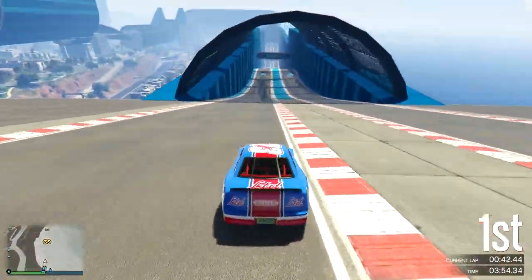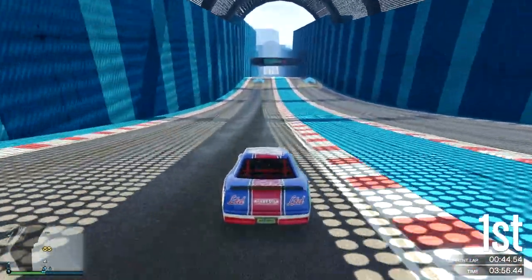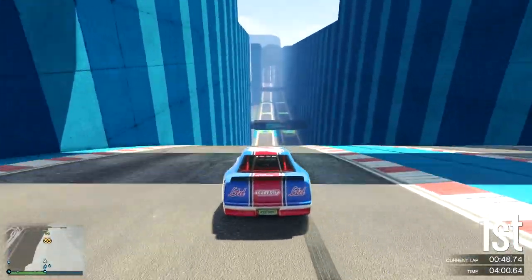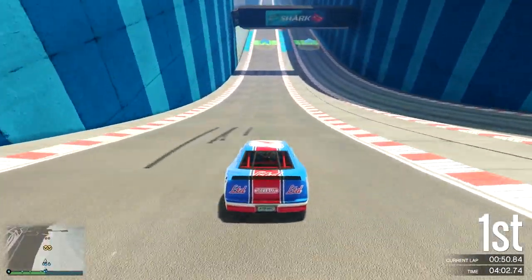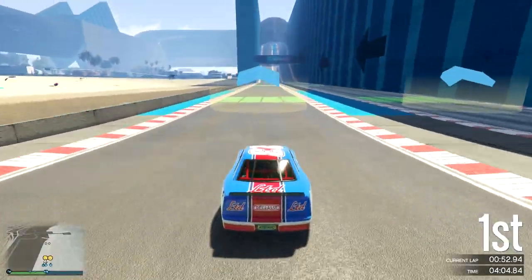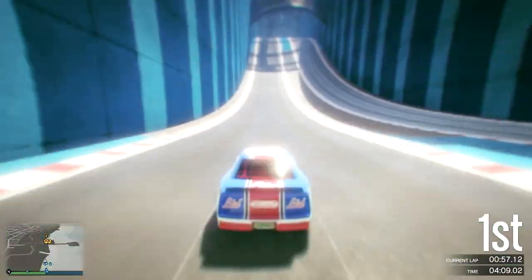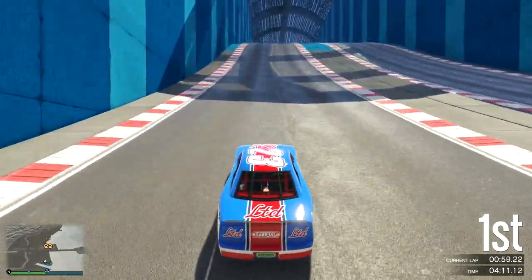How am I holding this lead? Normally you have a lot of trading back and forth places. Come on, baby, let's hammer down. And here they come.